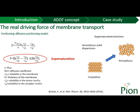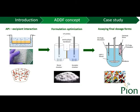This description also explains why the use of formulations that create supersaturated solutions is desirable. Amorphous solid dispersions might be advantageous from a bioavailability point of view because they increase the driving force of membrane transport. As shown in the example of meloxicam, flux assays, or dissolution permeation assays, are suitable to investigate the solubility-permeability interplay and any related formulation effect, as they allow us to simultaneously characterize the concentration change in the donor side over time and the transport through the separating membrane.